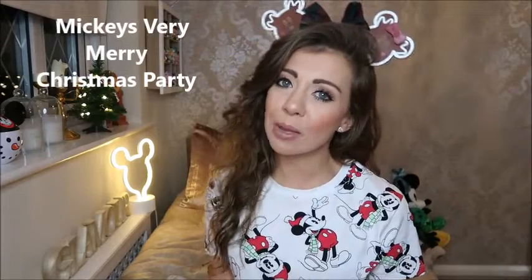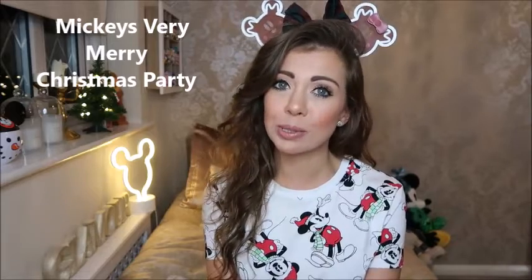So we did Mickey's Very Merry Christmas Party. This was the first time that I've ever done Mickey's Very Merry Christmas Party. We normally go in September and the Halloween party's on, but we've never done it. But going for Christmas was always on my bucket list. To see that castle lit up like that was a dream come true, and to go to the Christmas party was just, I was walking around like I'm living the dream, I'm living the dream, because I was living the actual dream.